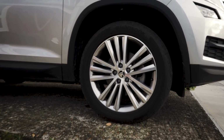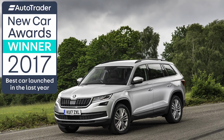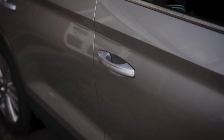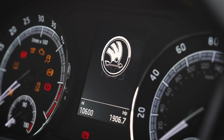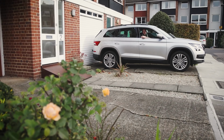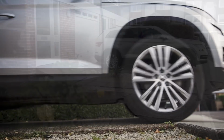When we started this test, perhaps the biggest question was just whether the Kodiaq would live up to our expectations. You see, in June, just before I took delivery of this car, the Kodiaq won the title of the best car launched in the last 12 months at the first Auto Trader New Car Awards. I didn't disagree with that decision, but I will admit that when I first drove the Kodiaq, I wasn't quite as impressed as some of my colleagues. So I was really looking forward to spending more time with one and getting to know it better. Now those 6 months are at an end though, and it's time to look back and see just how good this Kodiaq was.